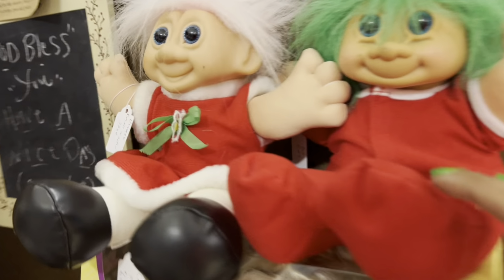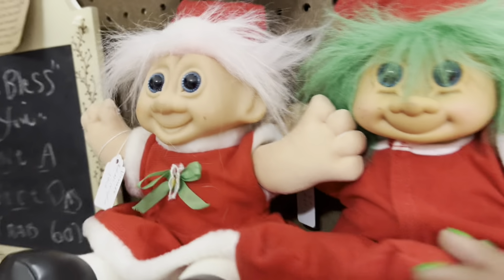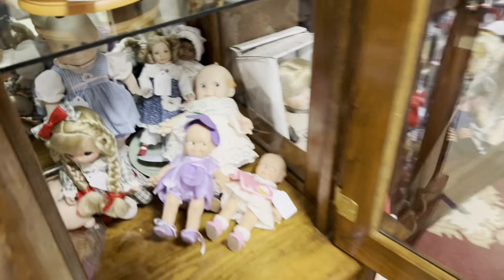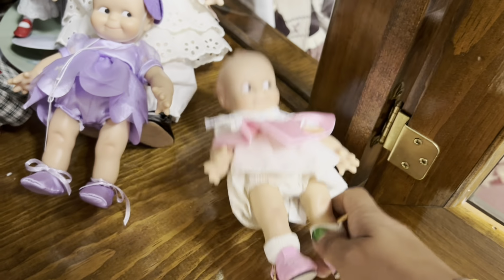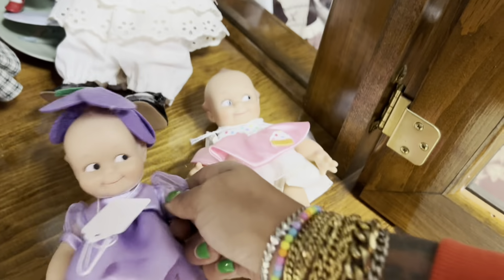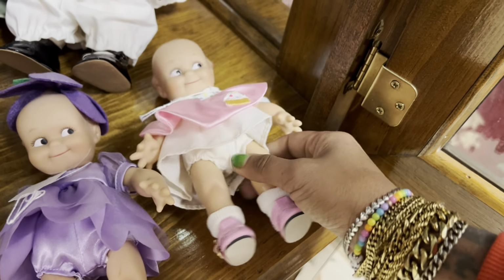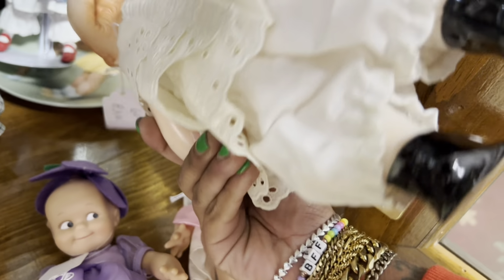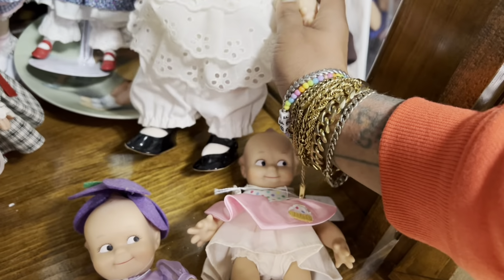Christmas trolls, 50% off. Those are definitely newer though. Oh my gosh, look at all these Cupid dolls in here. What? I know they're newer, but they're so cheap. They're 50% off. Man, I feel kind of strange leaving these behind at these prices.